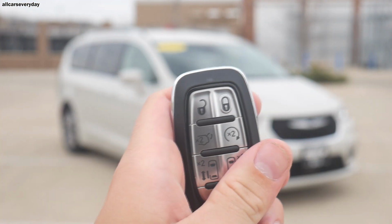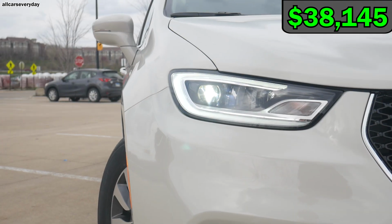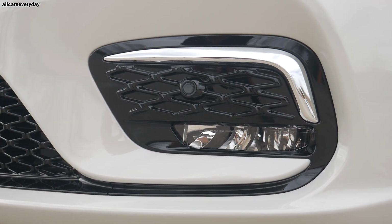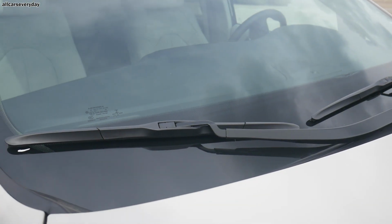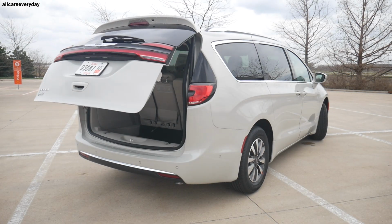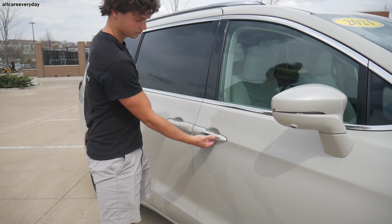The revised Pacifica now starts at an MSRP of $38,145 in the Touring L trim. For that money, you get LED lighting all around, including the headlights, DRLs, and fog lamps, as well as the tail lamps. 17-inch machine finish alloy wheels are standard, as are rain-sensing wipers and heated mirrors. The side doors are power operated, as is the tailgate out back. It's got standard roof rails and a keyless access system on all doors that allows entry at any point into the vehicle without having to use the fob.